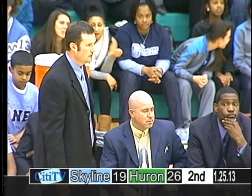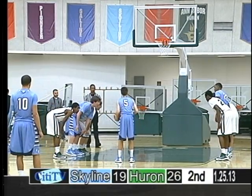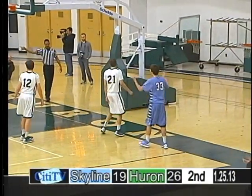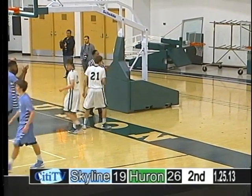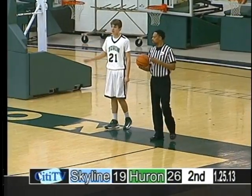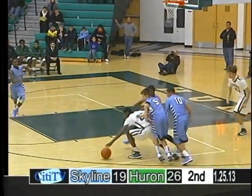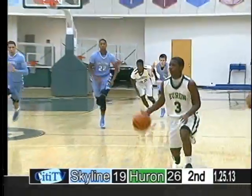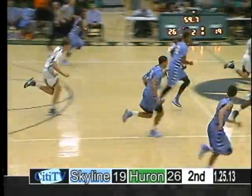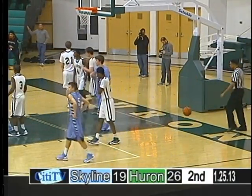Marshall misses the first one. Next one is off the rim, no good. Spaley went for the offensive board, but it's off of him, out of bounds. Logue will inbound. Get it to Johnson. Johnson will pull up for the jumper, off the front of the rim, no good. Clark will come away with it for Skyline. Bounce pass to Spaley, out of bounds.